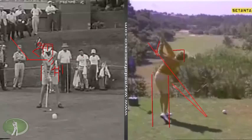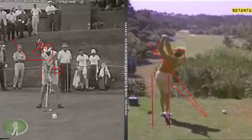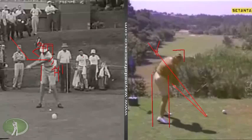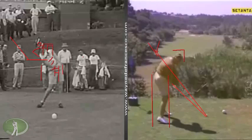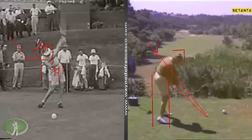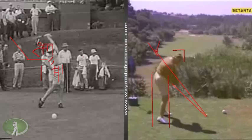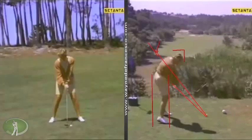I think if this camera angle were a little better, she'd be a little more in the box. But if you watch it from the front, her left knee did not snap. Although here it snapped and then re-bends. If we take a look at another swing, let's take a look at a face-on view that kind of matches up with the one on the right. And here we'll see the same things.